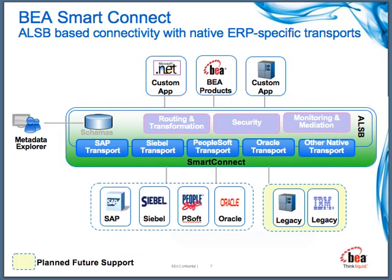Now SmartConnect, as I mentioned, is built on top of ALSB, but it provides those native specific transports and provides a finer grained functionality specific, as I said, for ERP applications. If your needs evolve over time to require a full-blown ALSB that will support further capabilities such as routing and transformation, it's as simple as calling up your BEA sales representative, talking to them about how you can purchase the full-blown Aqualogic Service Bus. It's a single license install, which will enable your complete functionality.